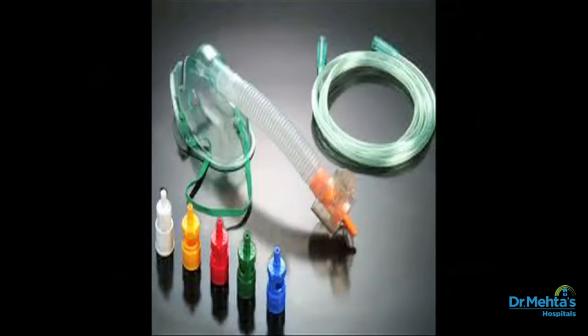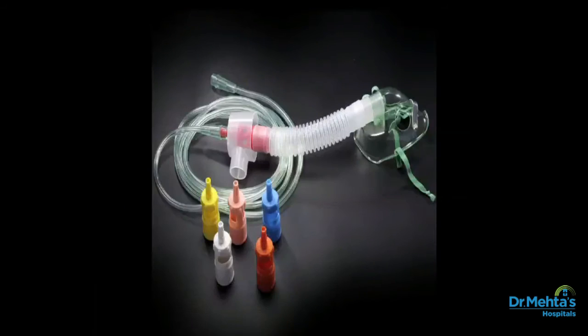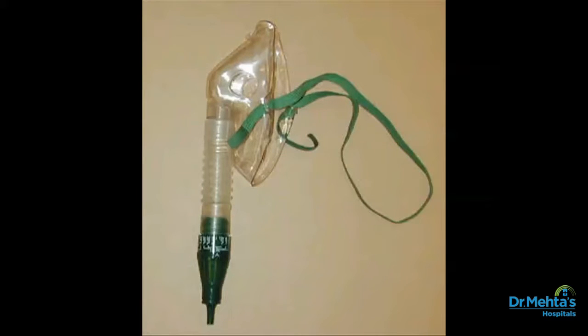white delivers 28%, orange 31%, yellow 35%, red 40% and green 60% of oxygen.